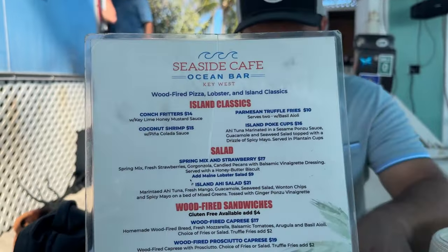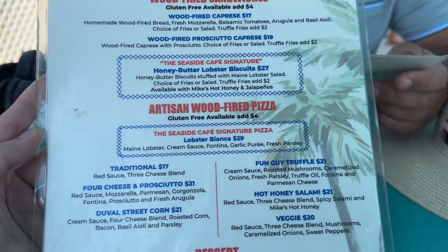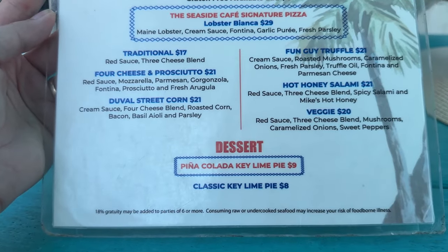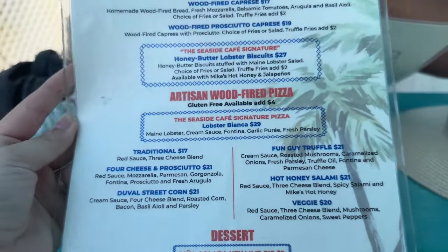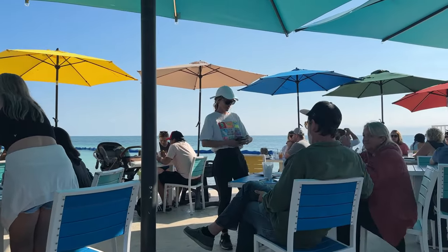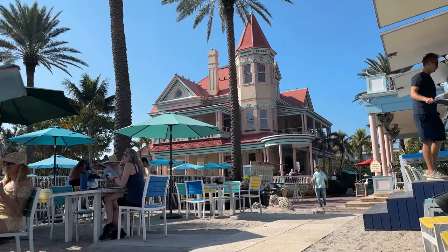All right, so this is the menu. We're going for this Seaside Cafe signature pizza, the lobster bianca. And we're gonna try the pina colada key lime pie here. Some seating here by the water, a lot of people today. And this side is the mansion, so beautiful.